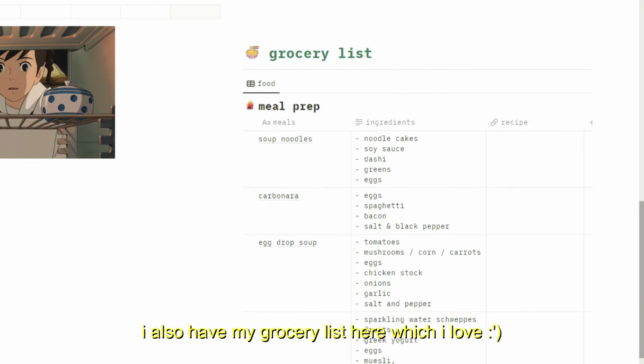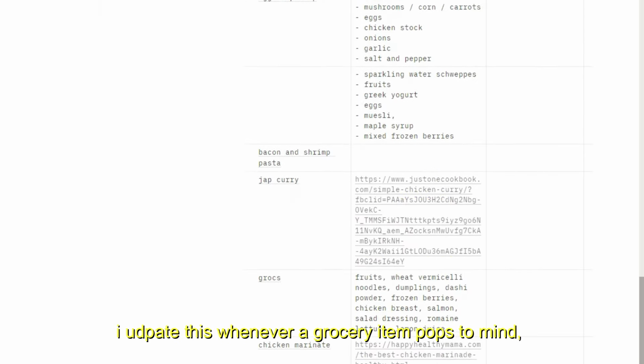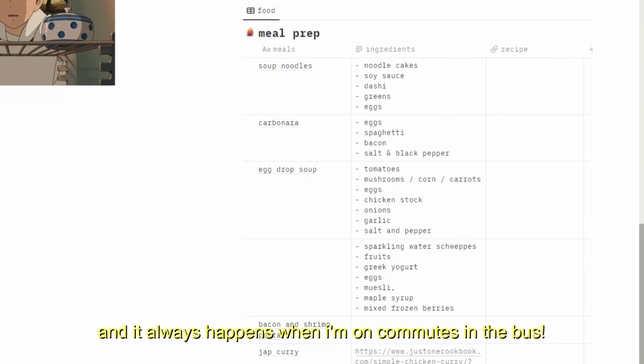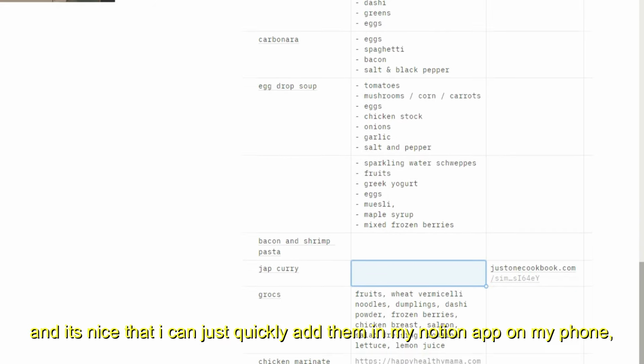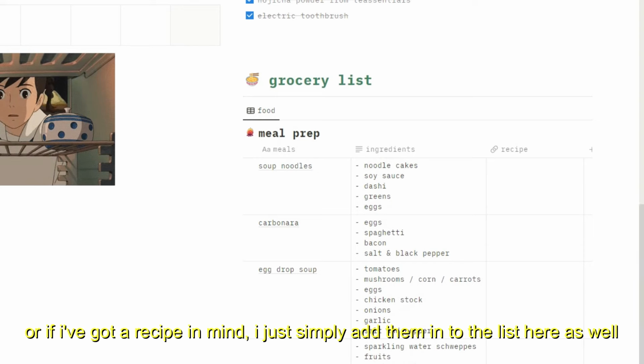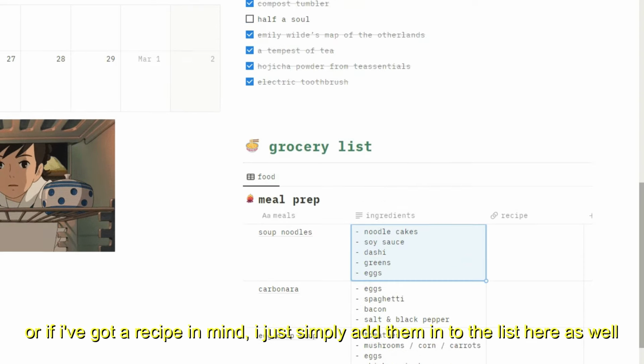I also have my grocery list here, which I love. I update this whenever a grocery item pops to mind, and it always happens when I'm on commutes in the bus, and it's nice that I can just quickly add them in my Notion app on my phone. Or if I've got a recipe in mind, I just simply add them into the list here as well.